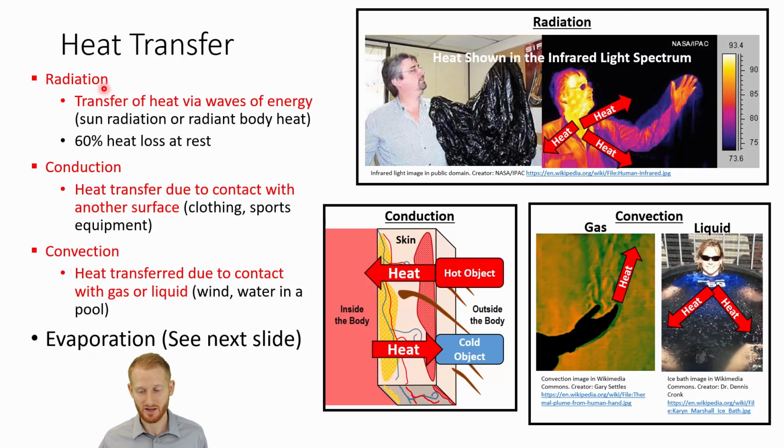So radiation is essentially our bodies giving off heat through heat waves. This is energy that we can't see. If we look at this example here, this is the regular image of this individual, and then when we look through a thermal infrared sensor, we can see the actual heat in the body, and this is heat that's coming off of the body through radiation. Our bodies can also gain heat from our environment through radiation. If you think about sunlight, that's radiation that is heating our bodies up. Radiation is where we are going to lose about 60% of our heat at rest during normal temperate environments, but this is also where we're going to take in a lot of heat from our environment, again thinking about the sun and the radiant heat coming off of the sun.